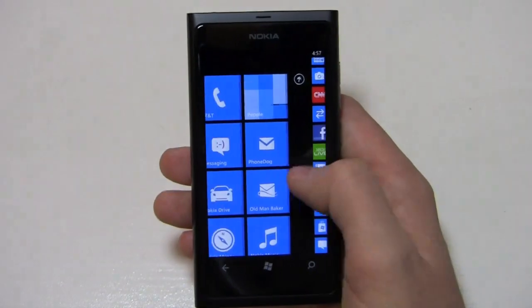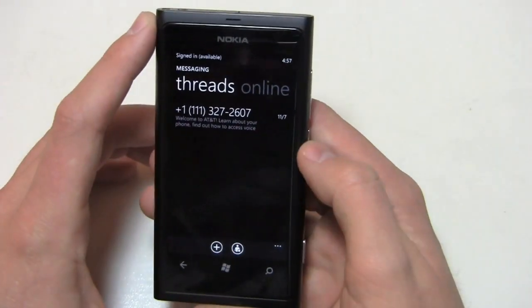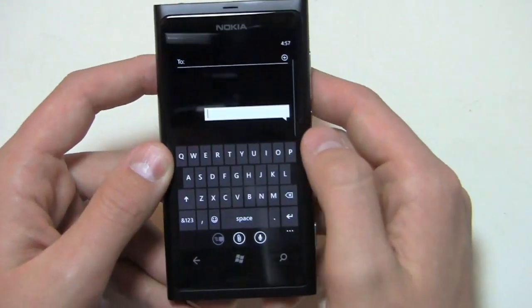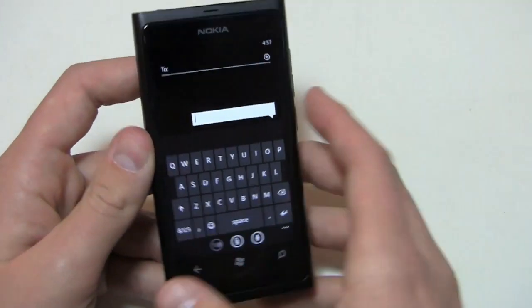So let's just go back through and cover some of the stuff, because it's been a while since we've done a Windows Phone review. So let's go in here and take a look at messaging first, because I want to show you how the interface, or it's not really different, but how it's different from Android and from iOS, which is basically what we've reviewed all summer and into the fall. So you can see here, again, 3.7-inch display.